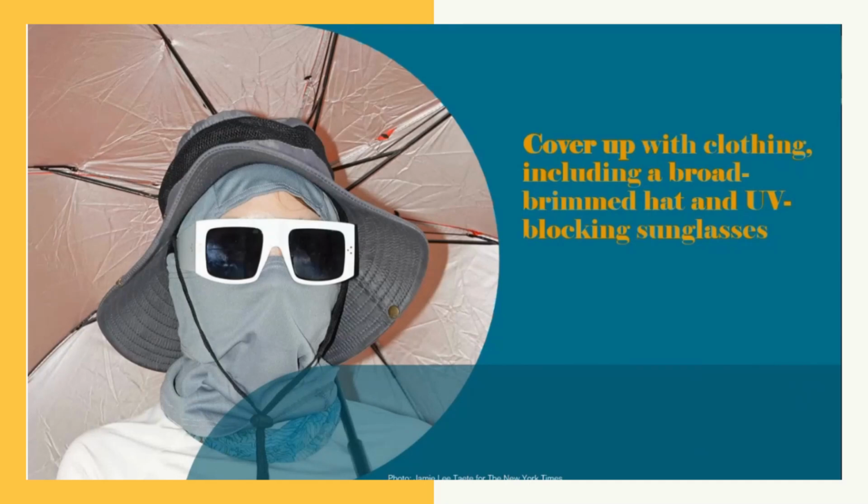The ones that you get from Columbia or Coolibar or some of these others that have that UPF rating, most of it's going to be UPF 50. If you're just looking at your normal standard clothing, you want to choose a dense weave over a sheer fabric, a dark color over a light color, and loose fitting over tight fitting. And you can actually hold your clothing up to the light and see how much light comes through it. That's going to be relative to how much UV is going to penetrate too.